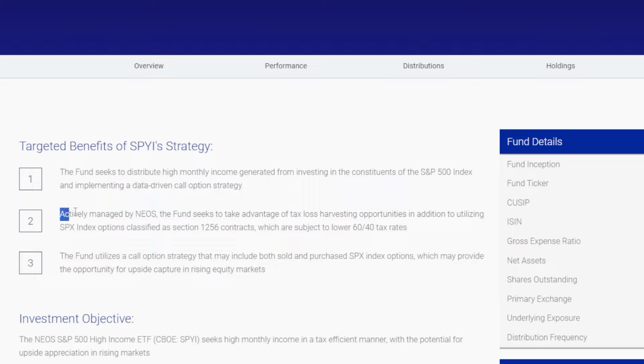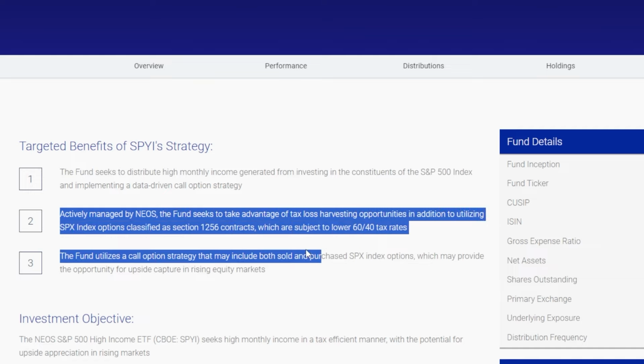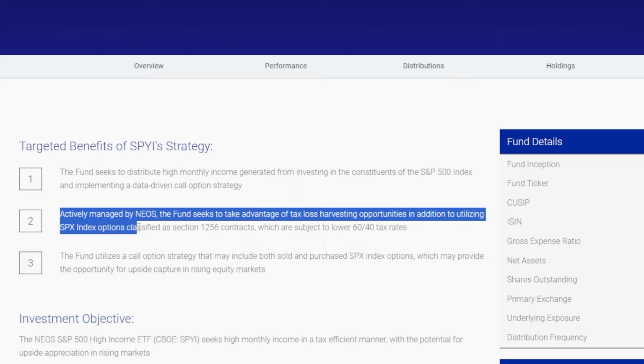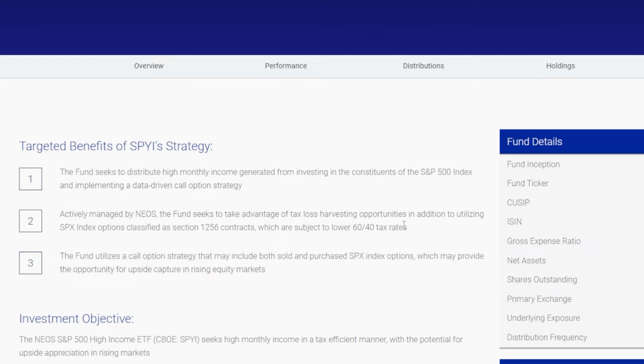Listen closely. It says actively managed by NEOS, so the fund takes advantage of tax loss harvesting opportunities, in addition to utilizing SPX index options, classified as Section 1256 contracts, which are subject to lower 60/40 tax rates. Now take my word for it, as you build your portfolio over time, and I'm sure a lot of you are already very aware of this, you're going to want to think about taxes because of course, as you start to generate a ton of dividend income, for example, it might not be taxed very favorably.